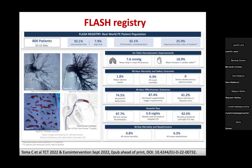And the FLASH study, which was conducted by a Romanian doctor, Dr. Toma, included 800 patients in the United States. The results were pretty spectacular, showing on-table hemodynamic improvement with a 24% pulmonary artery pressure drop. The 48-hour mortality and safety outcomes were also very good, with only 1.8% major adverse events and 0.3% all-cause mortality. During the hospital stay, 97% of the patients did not have to receive thrombolytics, with only 3 nights of hospitalization, and 62% of the patients had no post-procedural overnight ICU stay.